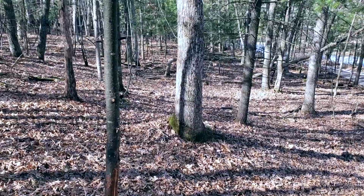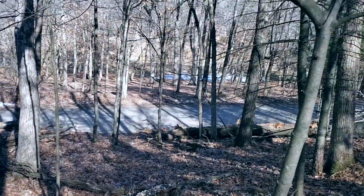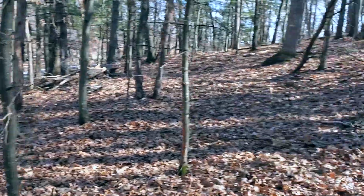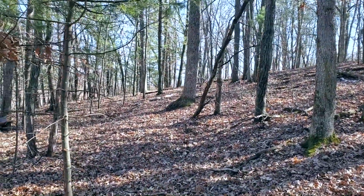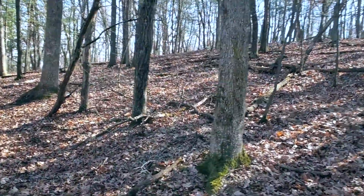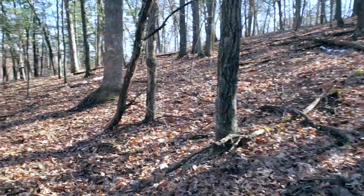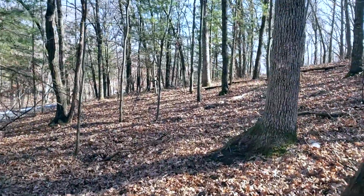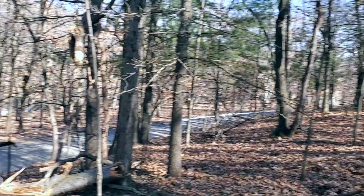So what we now know is that the deer are coming up right there to get onto this trail. And I just mentioned that you want to figure out and understand where the deer are coming from and where they're going when they cross this road. So these two buck rubs give me a clue.